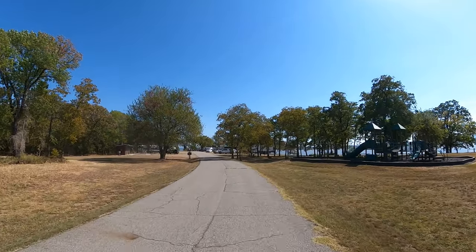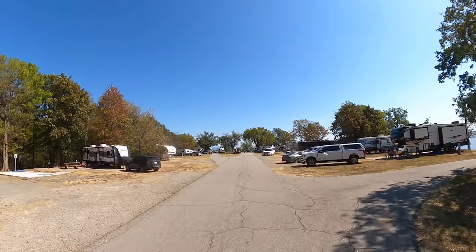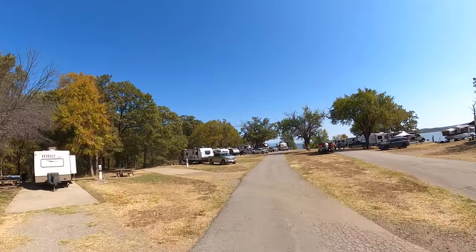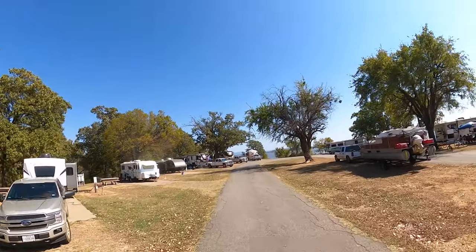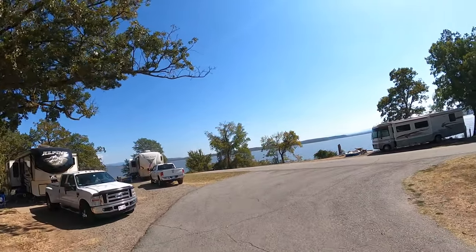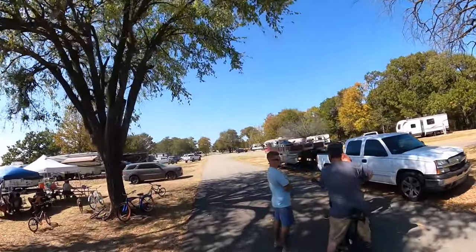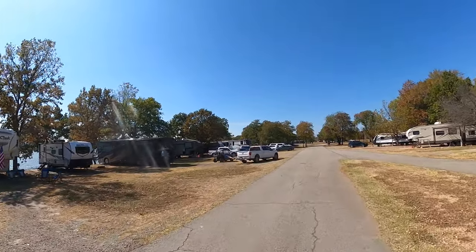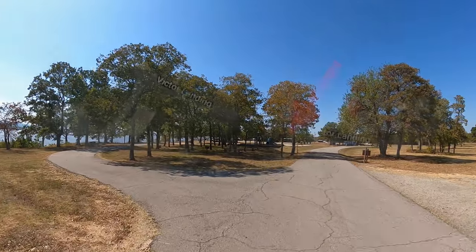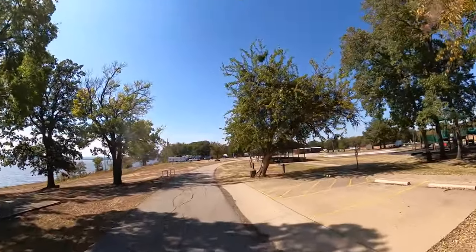We're gonna go to the left first. Mostly because it's convenient. Not a whole lot of pull-through sites in Wister State Park. How y'all doing? How you doing? On this loop, the sights are plenty deep. But they're all kind of crowded together.